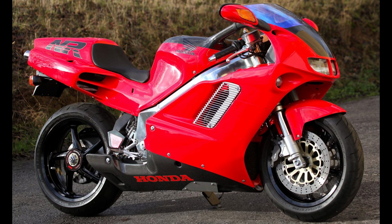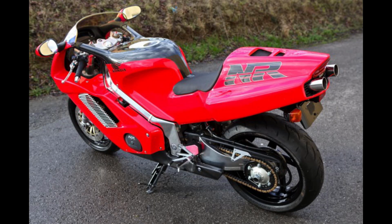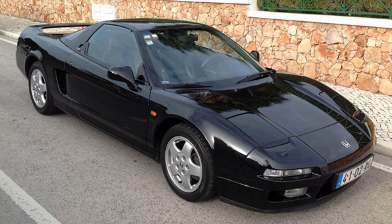At the time, the NR 750 was the most expensive bike on the market. Due to its low production numbers of around 300 and the technology they used, the NR 750 sold in 1992 for about $50,000. Think about that for a second. In 1992, a brand new Acura NSX, or Honda, depending upon where you're from, had a sticker price of $60,000. Just $10,000 more than an NR 750.